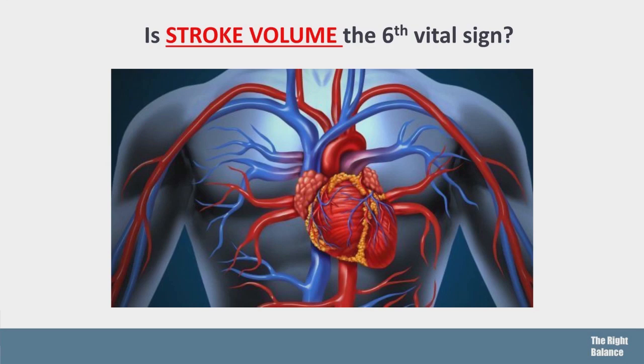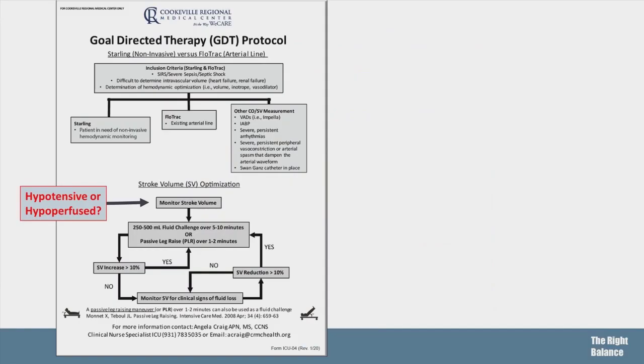So again, should stroke volume be the sixth vital sign when you've got these patients where you're trying to decide fluid or pressor, like which way do we go? And I honestly think the evidence is there. We need to start using a stroke volume measure to decide if a patient needs volume. So with that, I'm going to hand over to Angela Craig, who's going to go through another case. She's going to show you their protocol at Cookeville Regional, and she's going to go through a much more complex case. So, Angela, you ready?